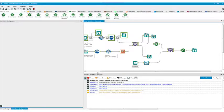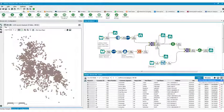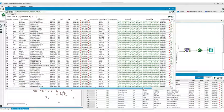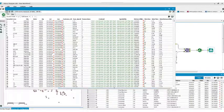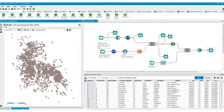And now we have a data set that we just started with an address, city, state, zip. We're able to append a purchasing history of that customer, and now we're able to append drive time and distance data as well. So we can see the distance as the crow flies, the drive time in minutes, and the drive distance in miles based on the traffic. Now, one of the things also that Alteryx can do, since we have those spatial objects, is create maps as well, as you can see here on the left-hand side.